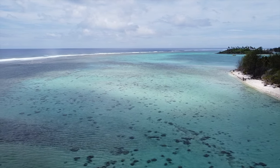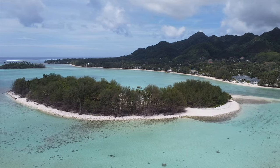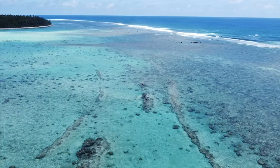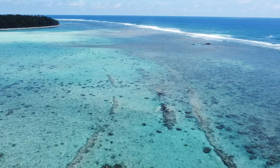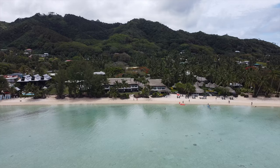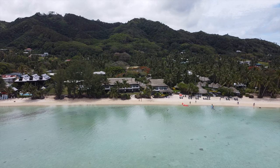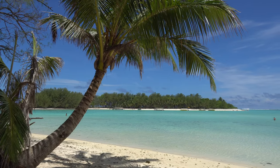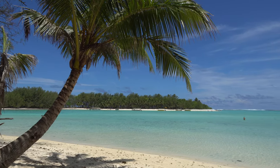A key feature of Rarotonga is this amazing lagoon which circles the entire island. The widest part of the lagoon can be found here in the southeast corner of the island at a place called Miri Beach. And it's here at the Pacific Resort that we are going to stay.